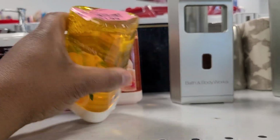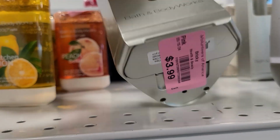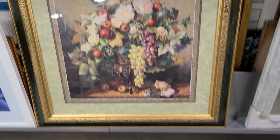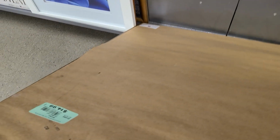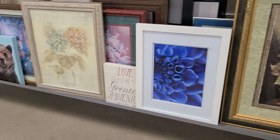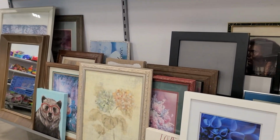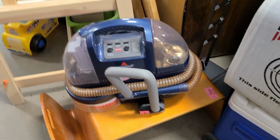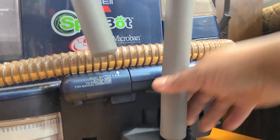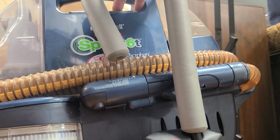Now this is one I would consider a vintage because this is a very old model of the hand soap that they used to carry along with the soap dispenser. And then this picture caught my eye. It was not so much the actual picture, but more so the picture frame. I absolutely love this picture frame. Did not have any idea where I was going to put it, but $14.99 was a little out of my budget on this particular day. I was looking for more cheaper items that were of great quality.